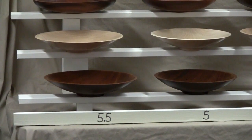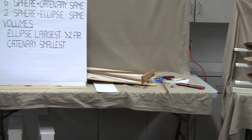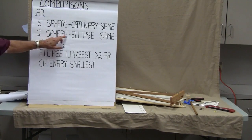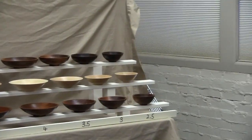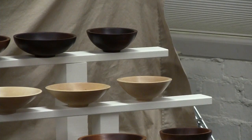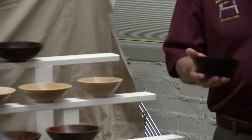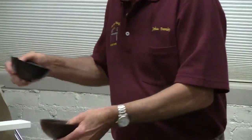Let's see if anything else becomes the same. Let's go the other way with the aspect ratio moving to lower ratios, and when you get down to 2, look what happens. The sphere and the ellipse become essentially the same. And let's think about how we drew the ellipse. When you take your compass and you bring it up, you end up in the middle of it if you have a square. And so when you swing it down and go around, it's the same as having a compass. So there we are. There they are. Visually you can't really tell the difference.